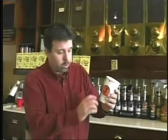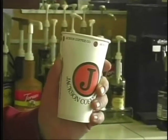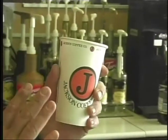So let's take a look at what a latte is. A latte is basically 2 ounces of espresso, steamed milk, and then you add a flavor to it. So a vanilla latte or a caramel latte would have the caramel or the vanilla flavoring and the espresso and steamed milk. That's what's in a latte.